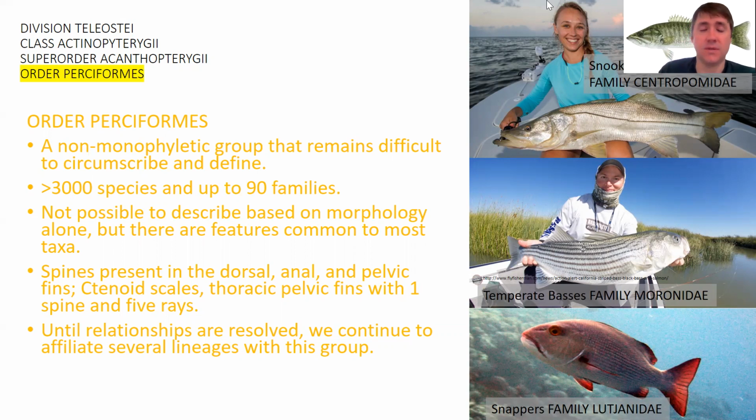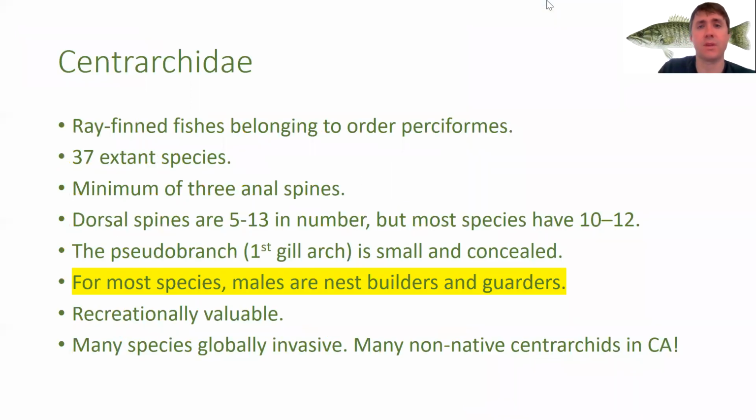And then you have the snappers in here. This is in the family Lutjanidae. So you have red snappers, schoolmaster snappers and dog snappers, and there's a whole bunch of different types of snapper species. So again, very diverse group. Lots going on in order Perciformes.